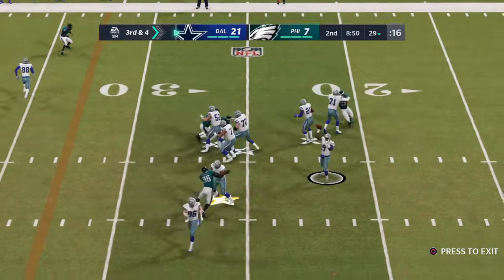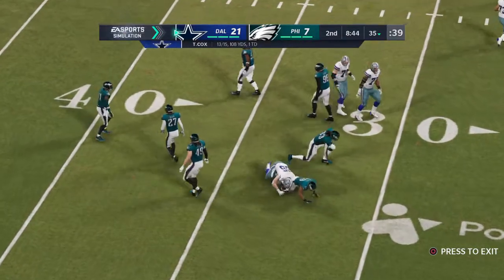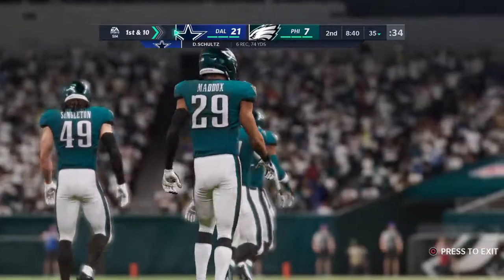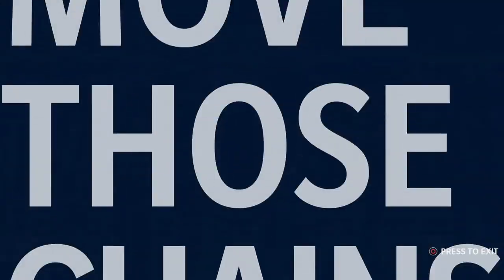Now they'll throw here out of the gun. Looking left side, and he's got a man. It's Schultz. And he will have a Cowboys 1st down as he'll be marked down a yard or 2 past the marker following a gain of 6. And a Cowboy 1st down.